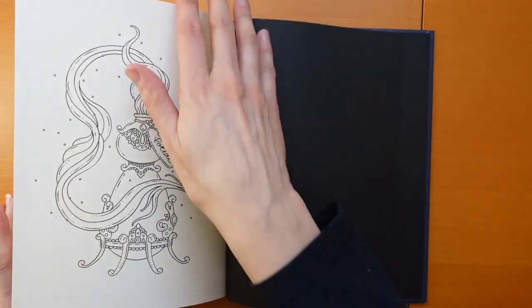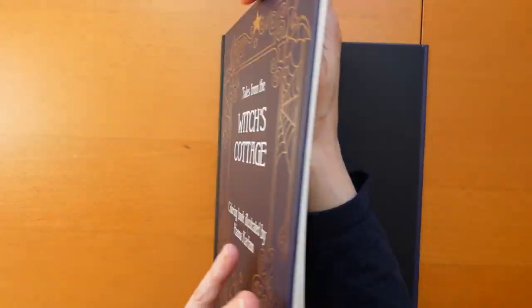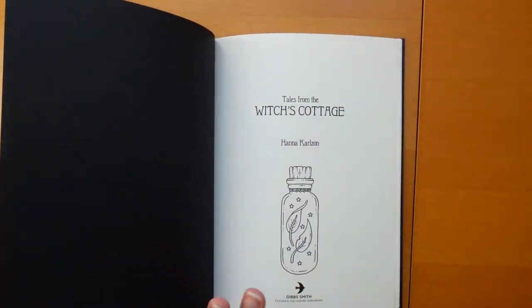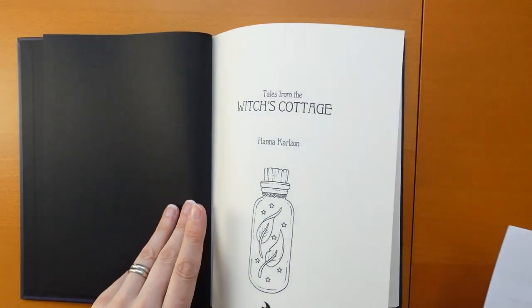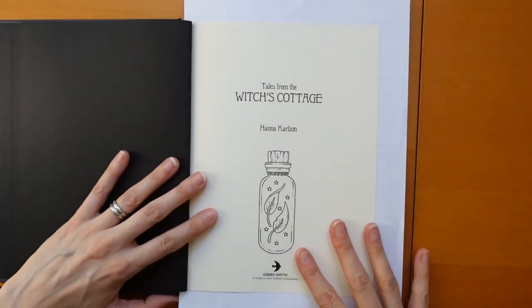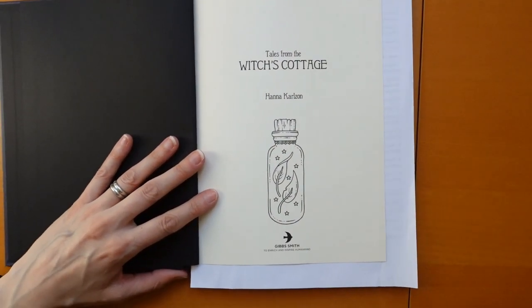Now, I was going to colour one from this book. So what I'm going to do is colour this one at the front because it's quite small. I've just got to grab some paper to go behind the page. Oh, sorry, it's misbehaving already. There we go. We'll pop that in there just to protect the page. And I will come in a bit closer.